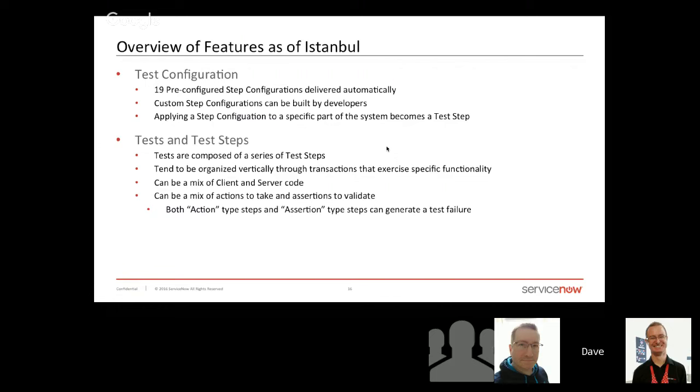Both your action type steps and your assertion type steps can generate a test failure. And by the way, this is my terminology. This doesn't exist anywhere on here. I like to keep it separate in my head. It helps me when I'm using this to keep it clear whether I'm asserting or whether I'm acting on the record or the user interface. But either one of these things can generate a failure. So if you go to submit a form and for some reason the form submission gets aborted, that can generate a failure. And clearly an assertion type, when you say does this value equal that and it equals something else, then that will generate a test failure.